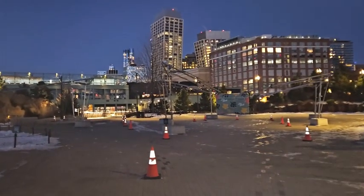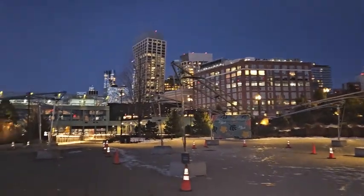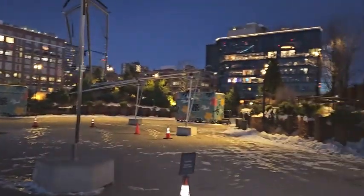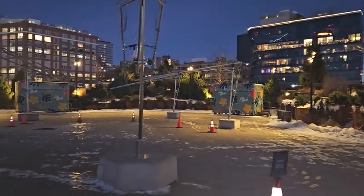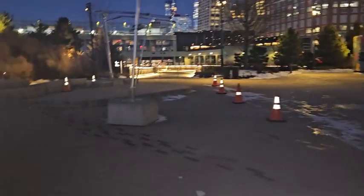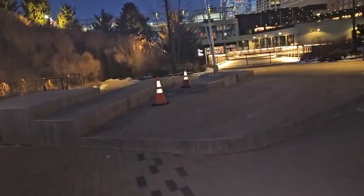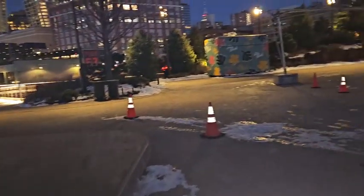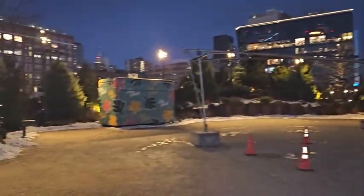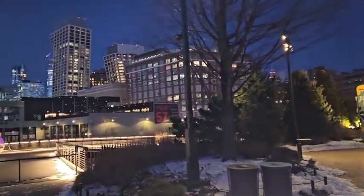You can see straight ahead Hudson Yards. Over here we have children's play area. There are a lot of offices across the street, and of course a lot of luxury condo properties.